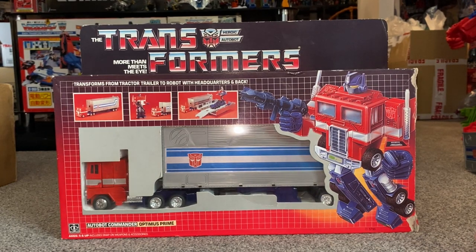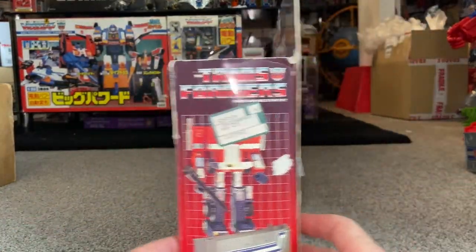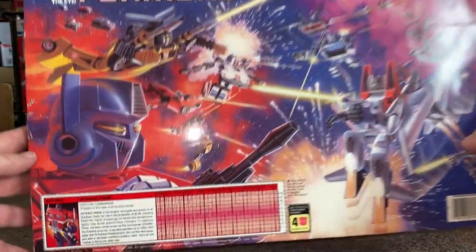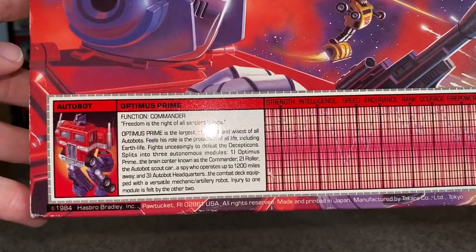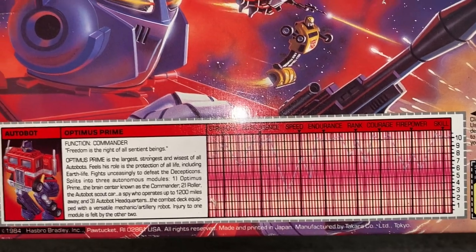I believe this to be the most common of the variants that's released, so that's exactly the reason why I want to do this, just to hopefully bring back some nice memories for you guys. So we'll spin it round to the back, and this is how you know. There we go, we've got 1984 Hasbro Bradley Inc. And then we've got, of course, the address there.